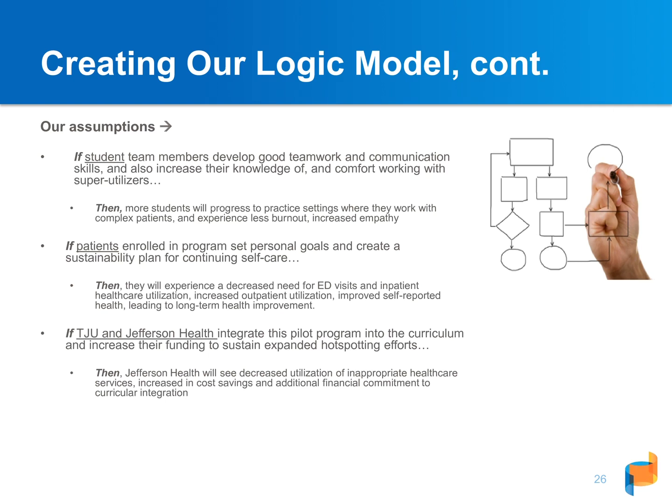We also assume that if patients enroll in the program, set personal goals, and create a sustainability plan for continuing self-care, then they will experience a decreased need for emergency department visits and inpatient utilization, increased outpatient utilization, improved self-reported health, all leading to long-term health improvement. Finally, we assume that if Thomas Jefferson University and Jefferson Health integrate this pilot program into the curriculum and increase their funding to sustain expanded hotspotting efforts, then Jefferson Health will see decreased utilization of inappropriate healthcare services, increases in cost savings, and additional financial commitment to curricular integration of the program.